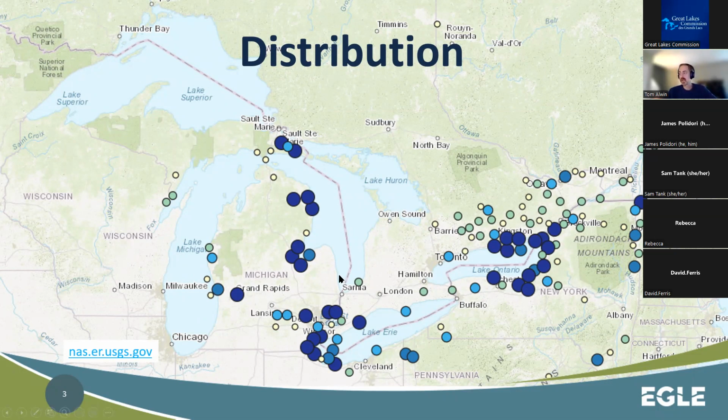But if you guys are working in any of these areas where there's dots, then you have frogbit near you. And if you're working in other areas, you might have frogbit and no one's just found it yet. So be on the lookout for it. And we'll talk about all that reporting and all that good stuff as we go along.